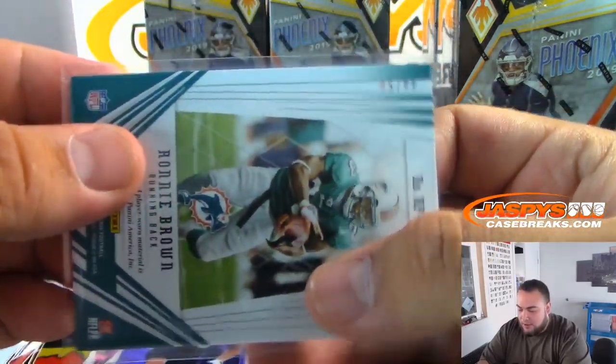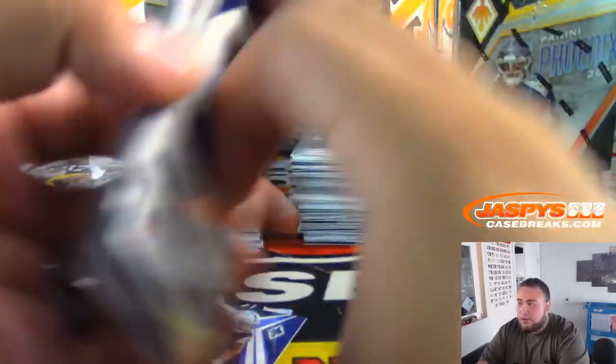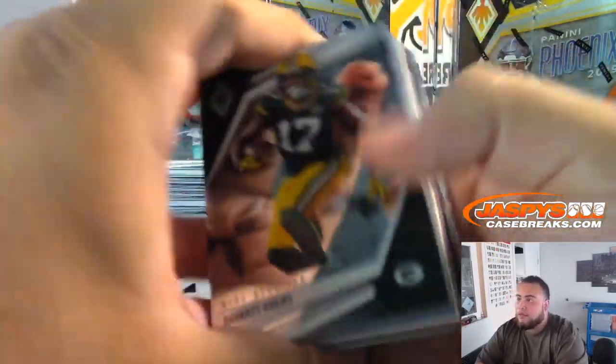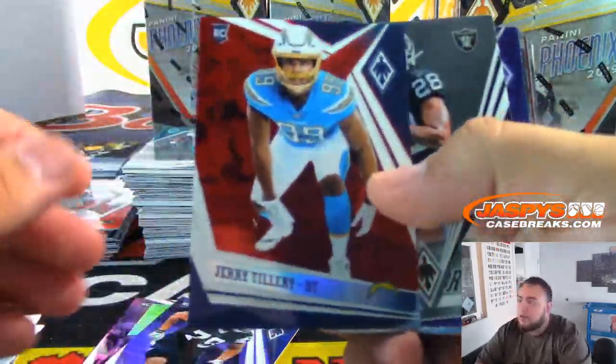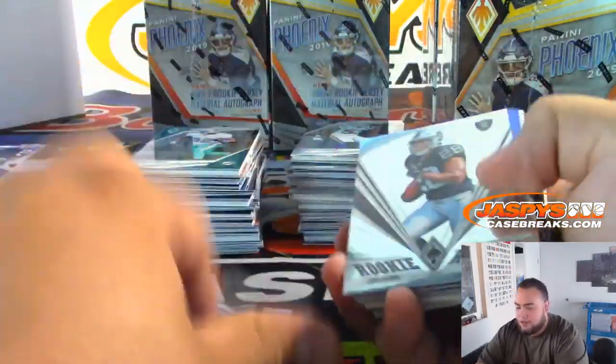That is number 250. Remember that one season with the Dolphins with Ronnie Brown running the Wildcat offense? How successful that was for a while? Jerry Tillery. Whoops. Sorry about that. Chargers.